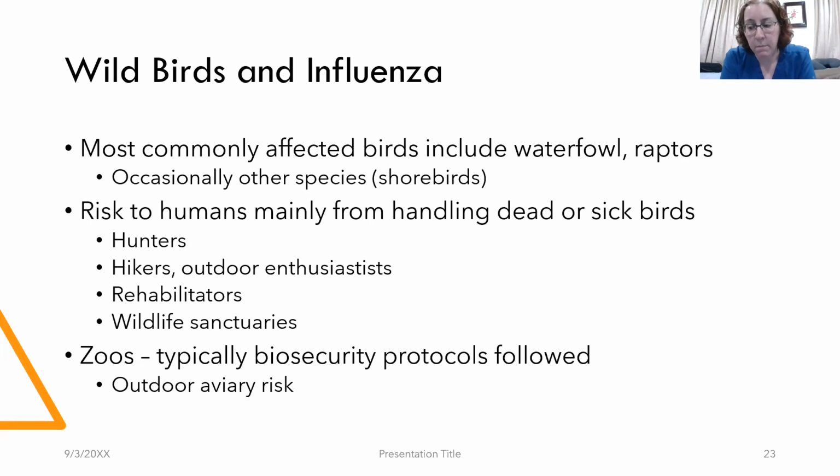Wildlife sanctuaries, likewise, are at risk, and the folks that work there are also at risk because they are literally working with wild birds. Even though they're housed in pens, unless there's perfect biosecurity, those birds are at risk. For the most part, zoos, those are technically wild birds in there, they just live in cages, do follow pretty strict biosecurity protocols. A lot of their more sensitive, precious, endangered species tend to be kept in some pretty secure enclosures. Where the potential exposure would come is the ones that have the free flight aviaries, where the birds can come and go as they please. Those are not always completely covered, so potentially those birds are at risk of exposure from wild birds.